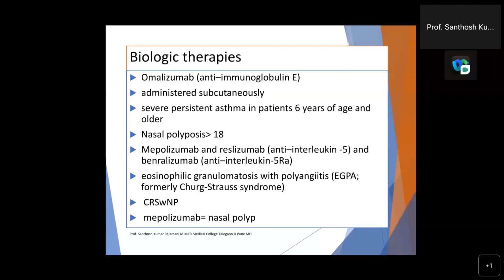Other drugs available in the market are mepolizumab and reslizumab. These are antibodies to interleukin 5, and benralizumab, which is an antibody to interleukin 5RA. These are used for Churg-Strauss syndrome, which is eosinophilic granulomatosis with polyangiitis. These patients will also have polyps. So they also have chronic rhinosinusitis with nasal polyps. So mepolizumab is used in nasal polyps.